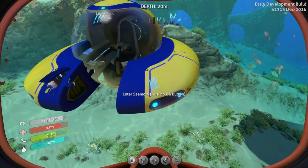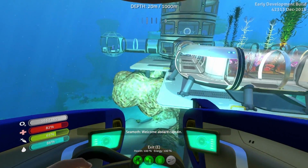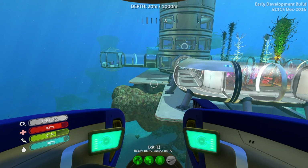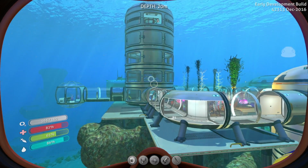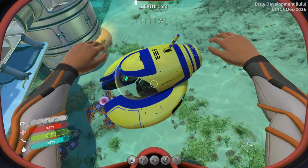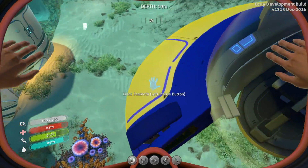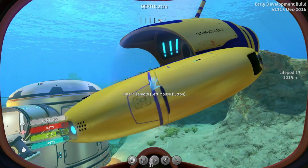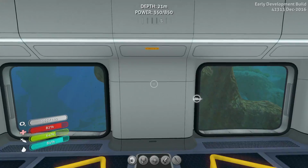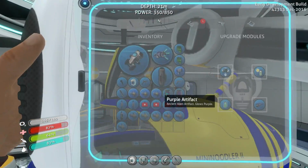It's torpedo storage. Yes! Oh, wait a second. Do I have any torpedoes? Okay, I have torpedoes. Okay, I need to put some torpedoes in here. That might work. I thought that I had a storage. Where are the upgrades? Let's see. Okay, this might... Yeah, there we go. Okay, cool. So our upgrades.